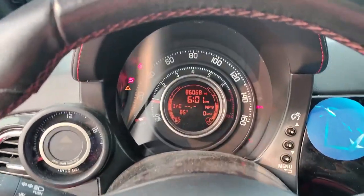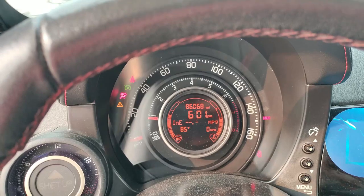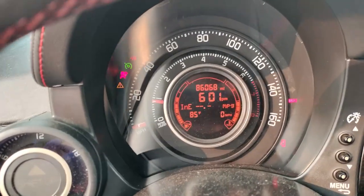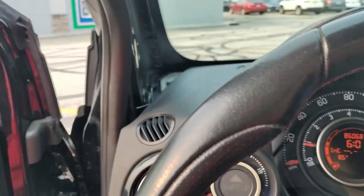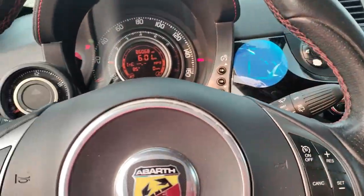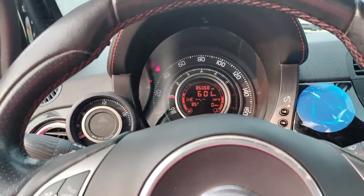It's going to be stage 1 E85 here within the next 2 weeks. I'll be flashing that tune to it to see how it goes. But let me show you guys how the exhaust sounds. I love this thing. It's so much fun. Does have pops and bangs, does have launch control.